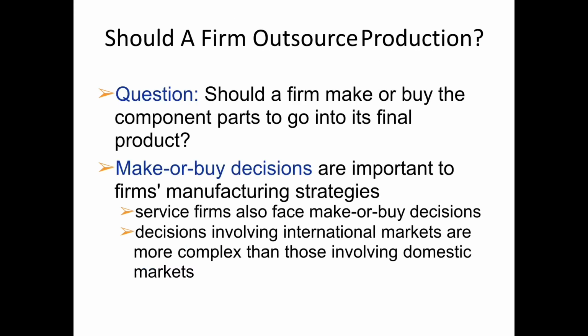We now go to another important question. So, should a firm outsource production? Should a firm make or buy the component parts to go into its final product? Now, make or buy decisions are important to firms' manufacturing strategies.